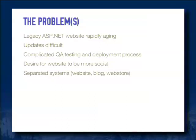Also, Zagat wanted to build a new website. They have a lot of competitors now on the web. You've probably heard of most of them. And those competitors are very social. Their website was falling a bit behind, and they wanted to catch back up, be able to share restaurants to Facebook and have people log in, write comments on the site, etc.